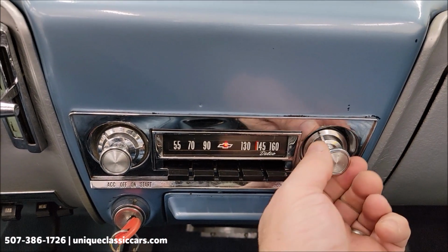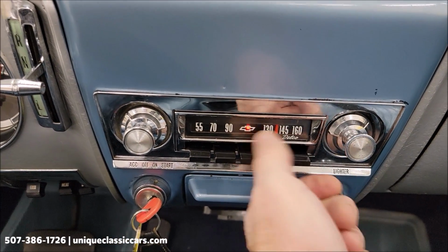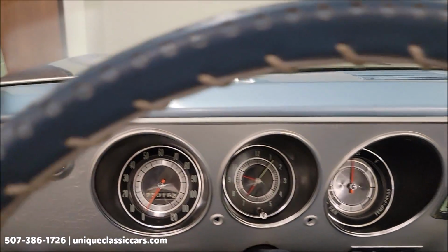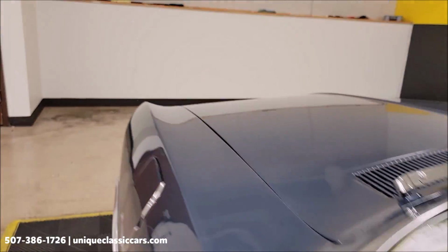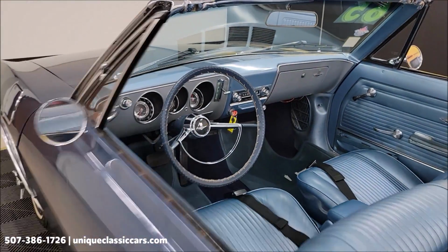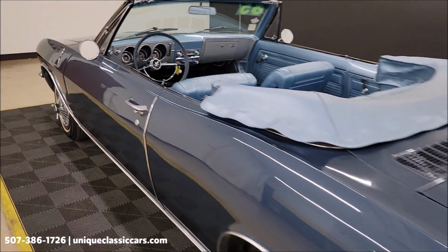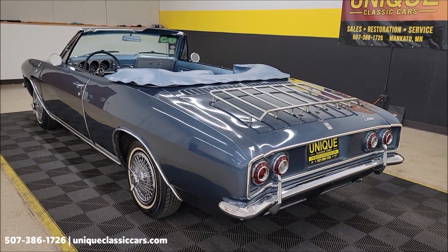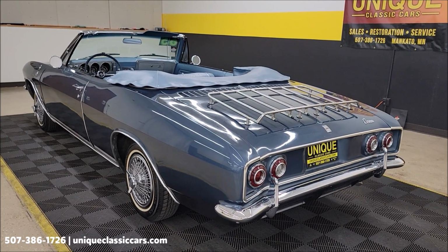Not messed around with the stereo a whole lot. It does power up, as you can see. Let it warm up here a little bit. First, I'll slip around to the back so you at least hear it run, but we'll get it off the high idle here as it warms up. And I'll open up that rear engine compartment.